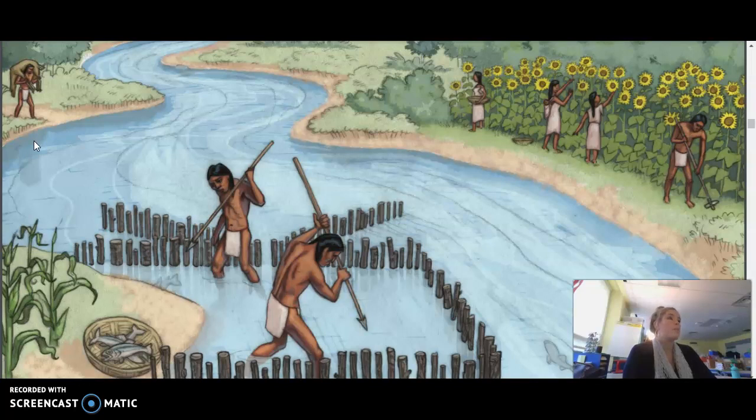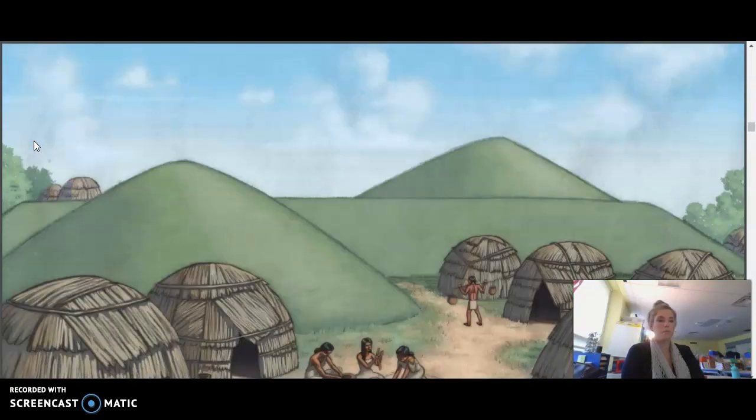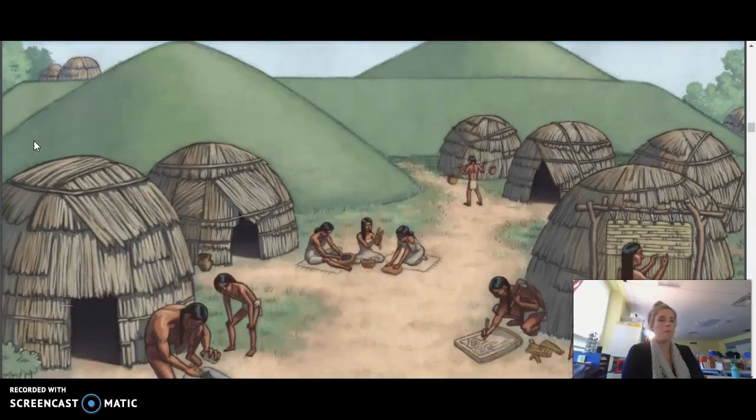Because these early peoples began to farm the land, it became necessary for them to stay close to their crops. As a result, they began to construct permanent homes and settlements. Just as the ancient Egyptians, Maya and Aztec and Inca, built giant structures that rose up toward the heavens, so too did these early native peoples of eastern North America.